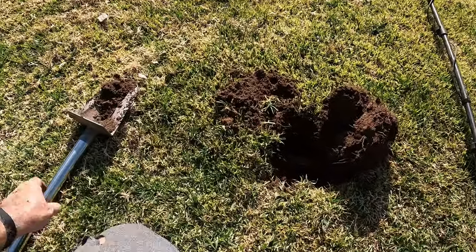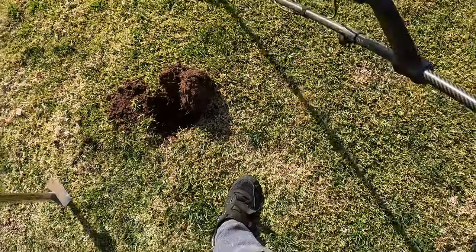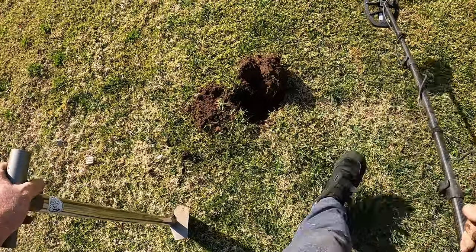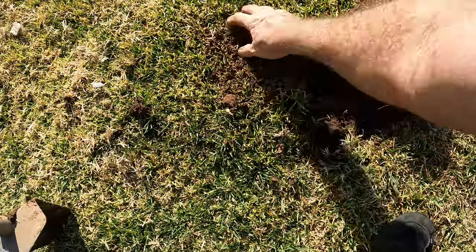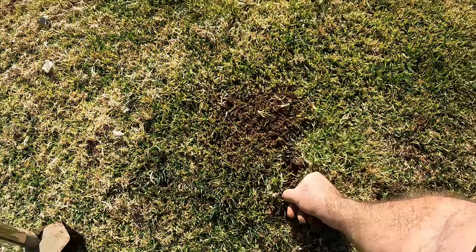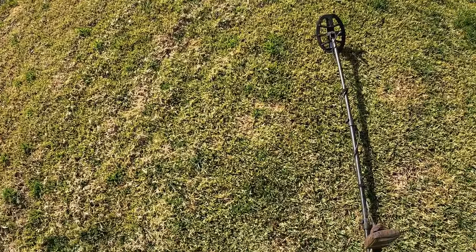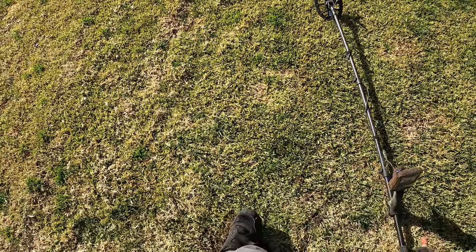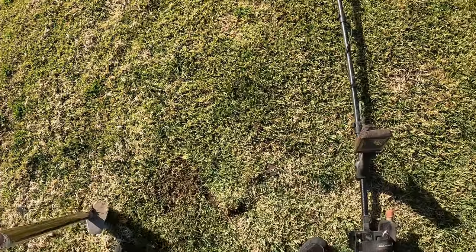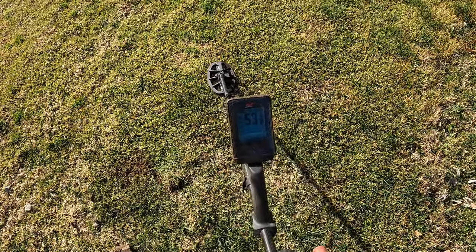Alright, I'll double check it with the detector before I move along. That's it. Yeah, this new permission I've got, it's a school playground. Not sure of the year of the school, but it's a lot of ground to cover. So I'll probably have to do it in a couple of weekends. Yeah, that should be interesting. Alright, catch you on the next.